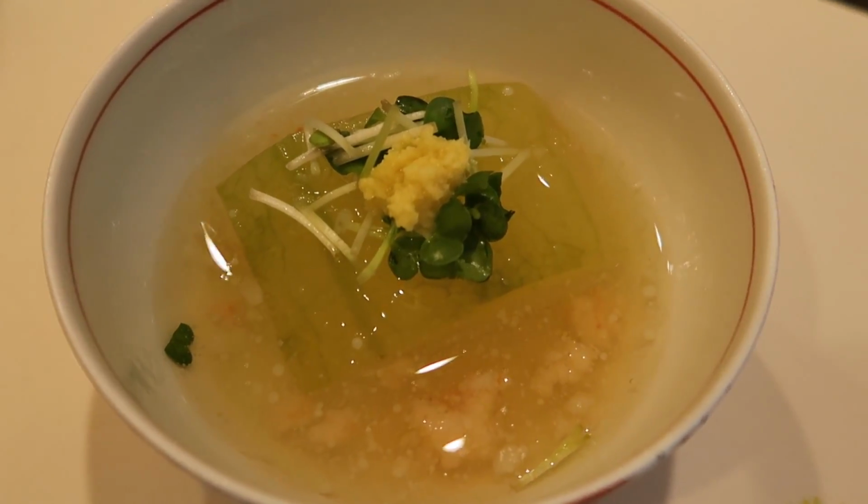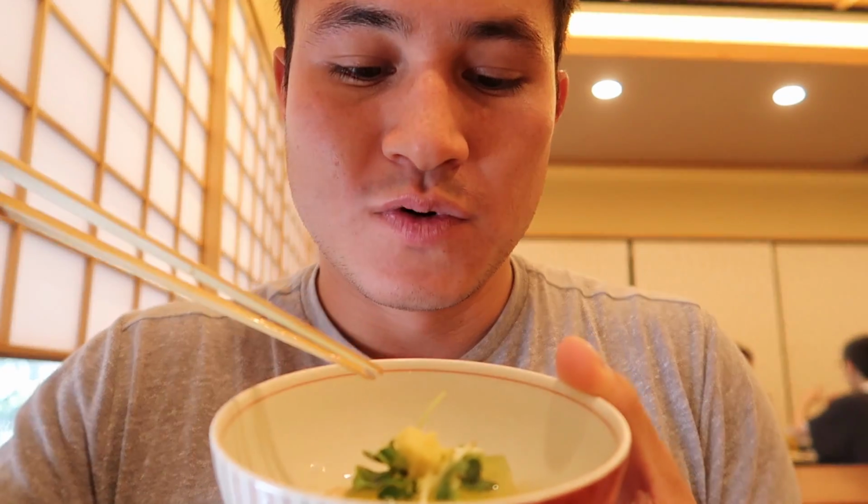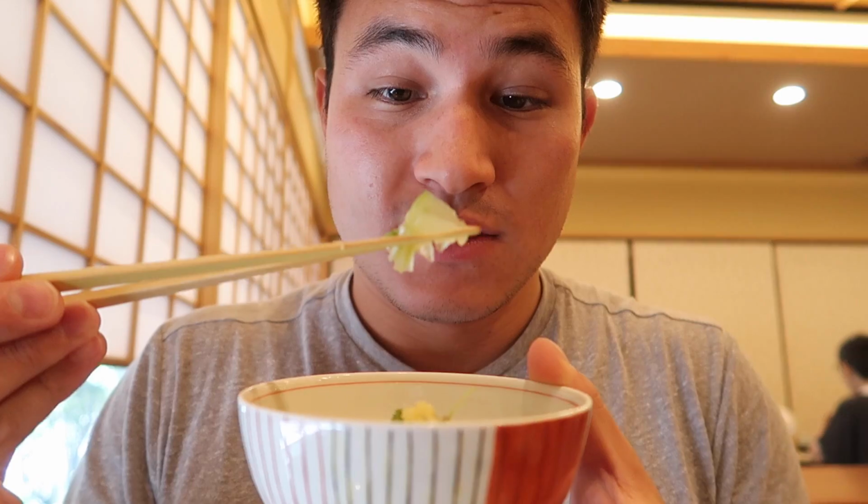All right, we're gonna try some shrimp. It's like a shrimp cold soup with a daikon radish kind of thing. Wow, very similar, close to daikon. So that was dish four. We have six more to go in this lunch set of 10 dishes.